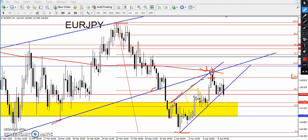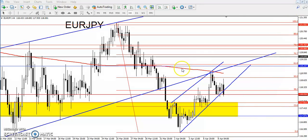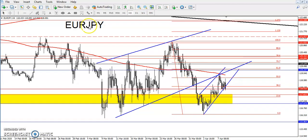So hence I'm saying from this support level, once I see a breakout, then you can expect price to fall to this level or even further to this area over here. So you can expect that move on a breakout. Then from this area you can expect a further push up higher. Or if price is not going to hold, then you can just go down with this market, as this is still a nice bearish market.